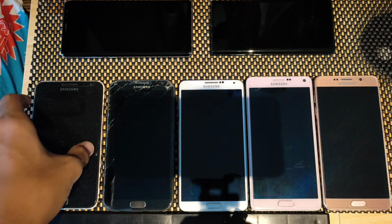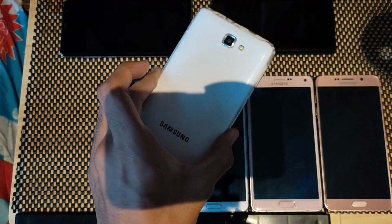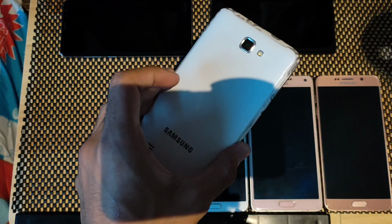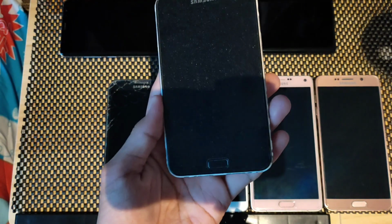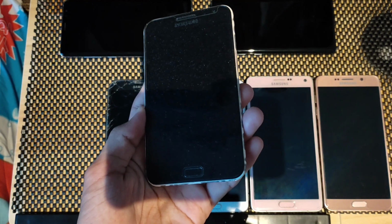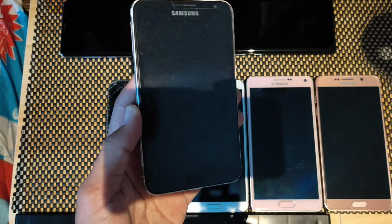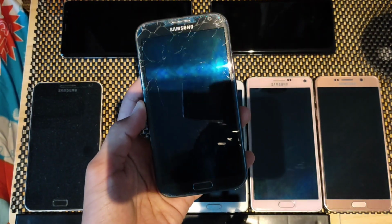So starting from the Galaxy Note 1, here's my first Galaxy Note 1. Oh yeah, the side and the back side I already changed from another Note 1 white color, put it here because the condition is still good. I'm not sure why it died back in 2019. It just died for no reason.